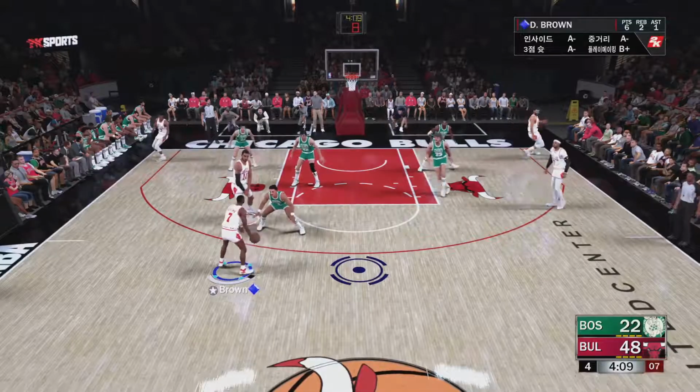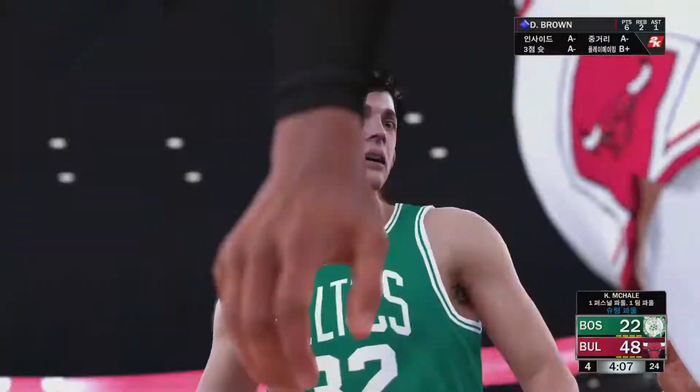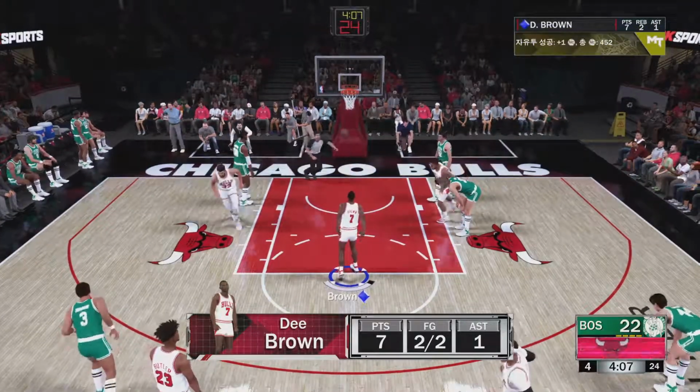Brown outside. Shot clock at 6. So the whistle blows on the shot and 2 free throws for the contact right there. At the line. That free throw good from Brown.